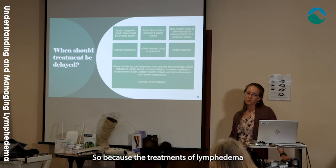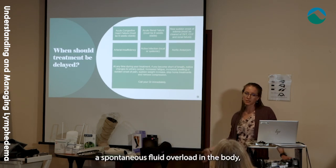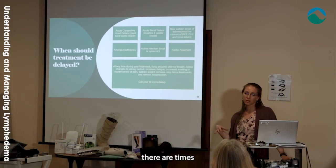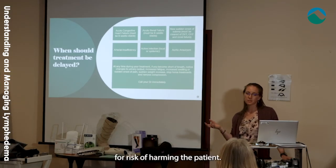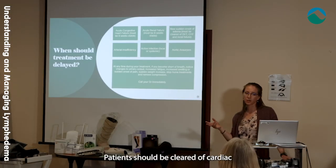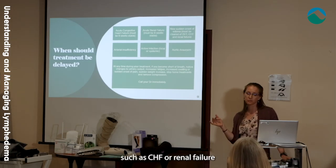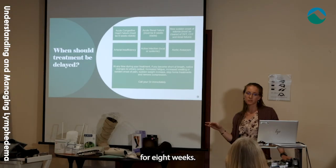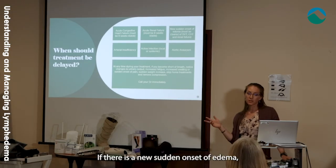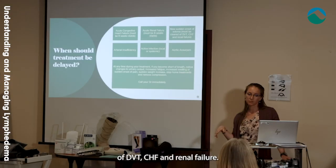Because the treatment of lymphedema stimulates the lymphatic system and causes a spontaneous fluid overload in the body, there are times when lymphatic treatments cannot be performed for risk of harming the patient. Patients should be cleared of cardiac and kidney disorder exacerbations, such as CHF or renal failure, for the last 8 weeks. So you just need to be medically stable for 8 weeks. If there is a new sudden onset of edema, the patient must be cleared of DVTs, CHF, and renal failure.